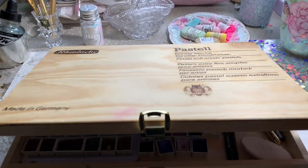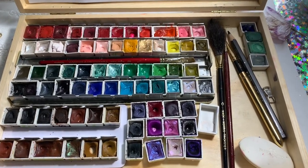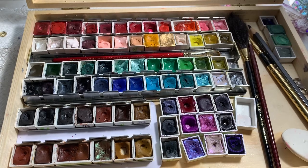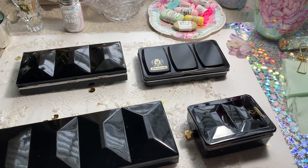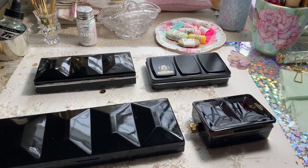Okay, so first of all we're just going to look through my palettes really quickly. This is my largest palette. It is a Schmincke pastel box, and it has colors that I collected over maybe three or four years, and I don't use that palette very much anymore. I've condensed it into these ones. They're easier to put on the desk or in the videos.